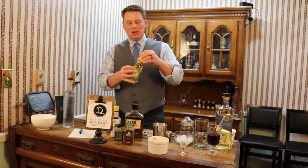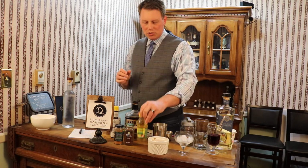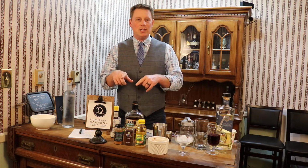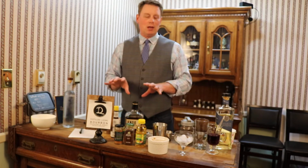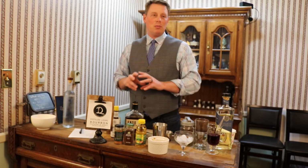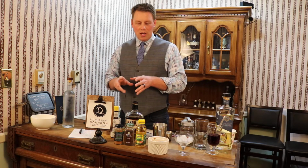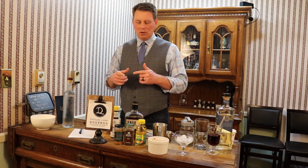Now this is a really clarified apple juice, unlike a fresh squeeze or anything like that. So in theory, I could stir this and it would integrate together, but there's a couple reasons I want to shake it instead. One is I want the texture that I'm going to get. I'm not going to go with the silky mouthfeel that you get from stirring. I want a little bit more of an effervescent mouthfeel. I'm actually going to enhance that a little bit later on.